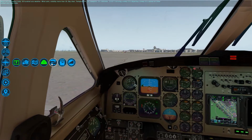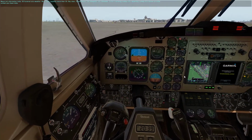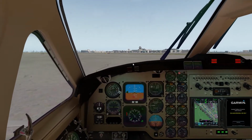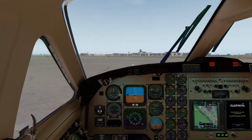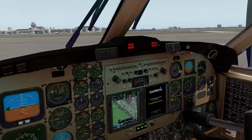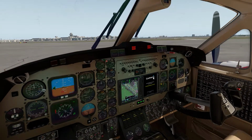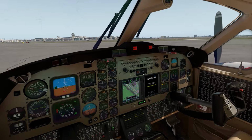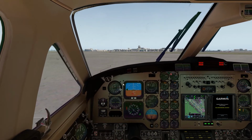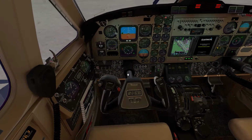We're going to get rid of these guys, and these guys. And get our parking brake set. We can go ahead and get rid of the ATIS. And start to get ourselves set up for takeoff here. Let's go ahead and set up our altitude indicator here. Go away. I think we're going to run at about 20,000 today. It's not going to be a long flight. Not going to be too terribly long anyway.